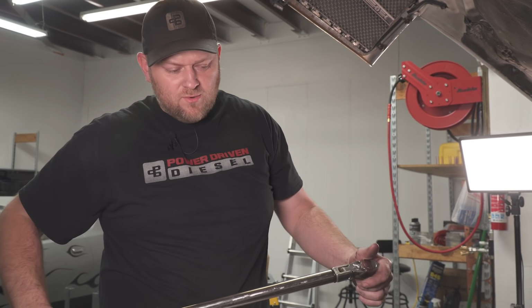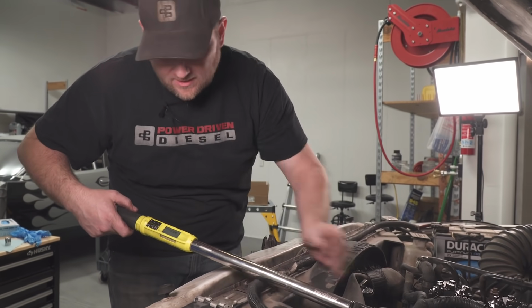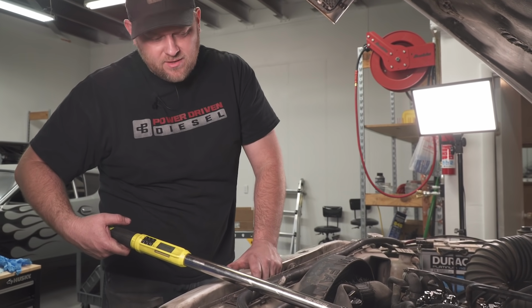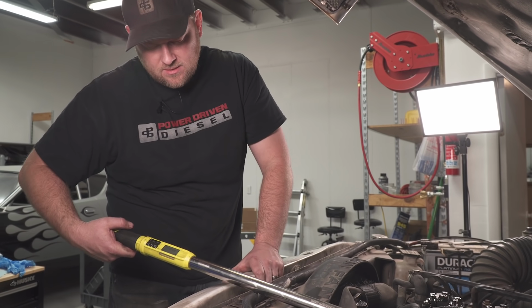Now in one motion, you want to go right to 84. So a click type torque wrench is actually better for this. You just got to be on your game with this, otherwise you're going to over torque it. You can split the seat if you over torque the delivery valve. I guess you could pull the threads out of the barrel too if you're really, really rambunctious.